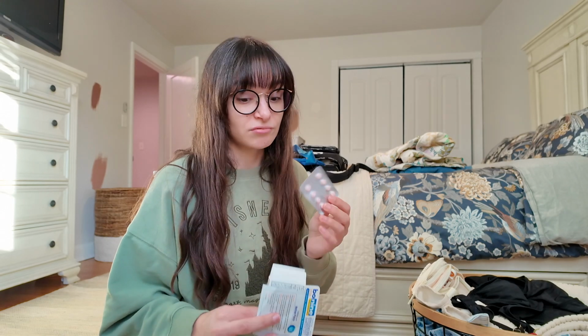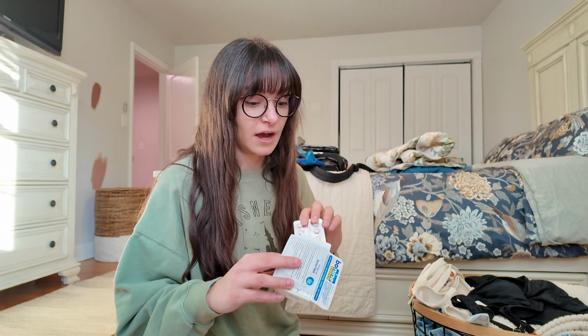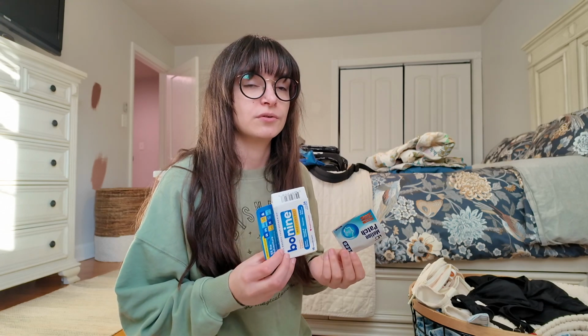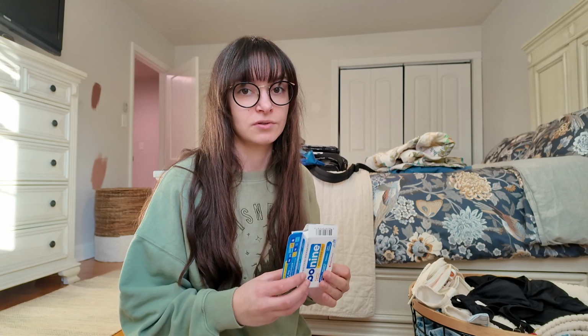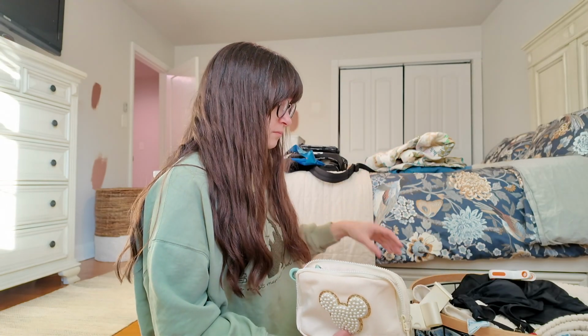Make sure that you're taking this around the clock. This works. I feel like this works way better than Dramamine. So I always have this. And I go into detail of what I do to avoid motion sickness on my packing list blog post too.